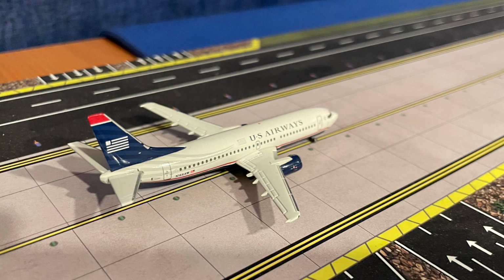Anyways, that's it for this update. Definitely some more models I'm looking to get in the future for this update, like a United Airlines A320 in the Battleship Gray colors, Alaska Airlines 737s, among other aircraft.